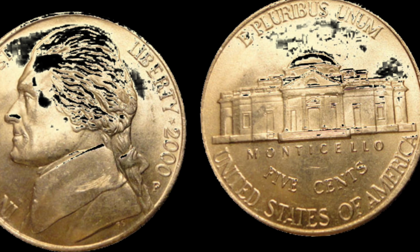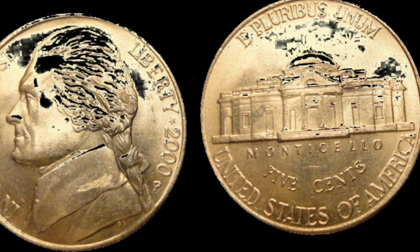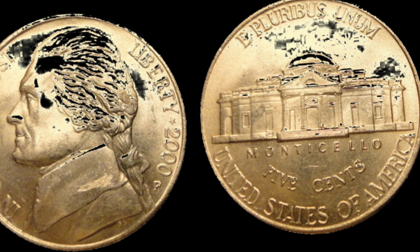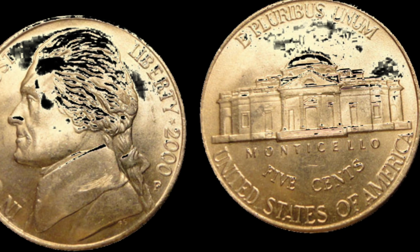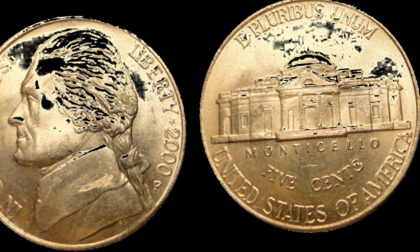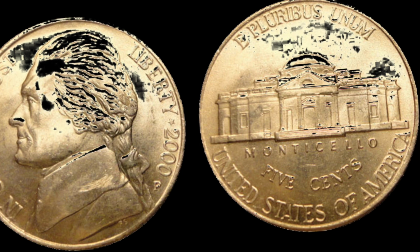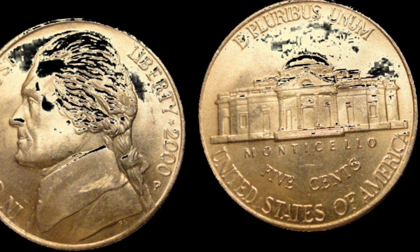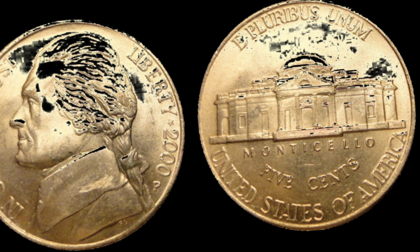Check for off-center strikes. If the design on the coin seems to be a little off, like the image is shifted or not centered perfectly, you might have an off-center strike coin, which is highly valuable to collectors. Look for cracks or crazing. Die cracks or die crazing can add significant value to a coin.